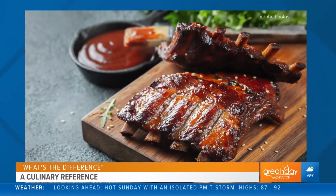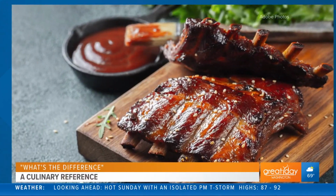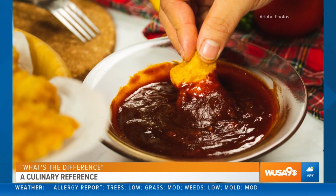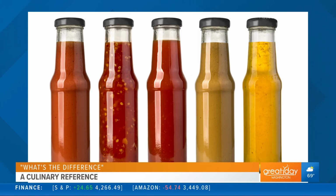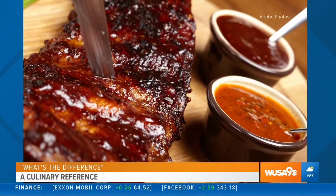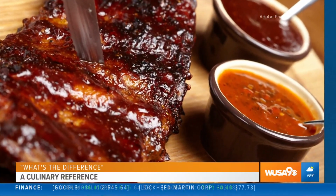What's the difference? So Kansas City barbecue sauce is the kind of barbecue sauce that you really think of when you think of barbecue sauce. It's that kind of thick, sweet, ketchup-based sauce that you're gonna find on a bunch of ribs, or you dunk your McNuggets in, or whatever. That's the most common type you'll see around. But there are a lot of regional barbecue sauces that are really different from the Kansas City barbecue sauce. You have East Carolina mop sauce, which is actually just a mixture of vinegar, black pepper, and red pepper flakes. So it's really liquidy, and it gets mopped onto pork dishes mostly, especially whole hog barbecue.